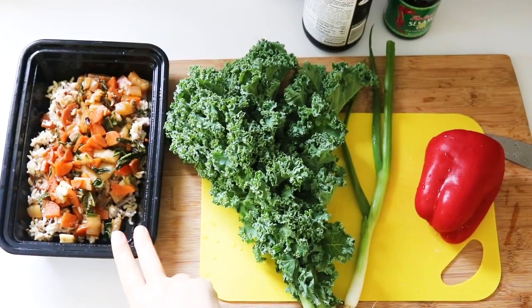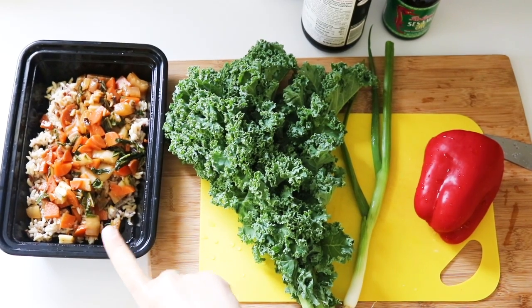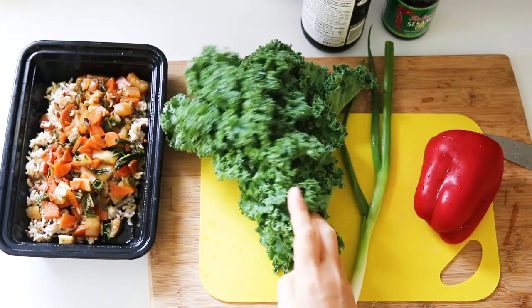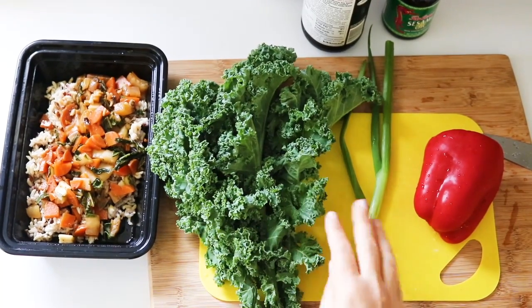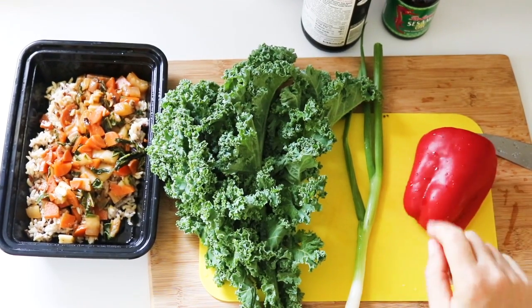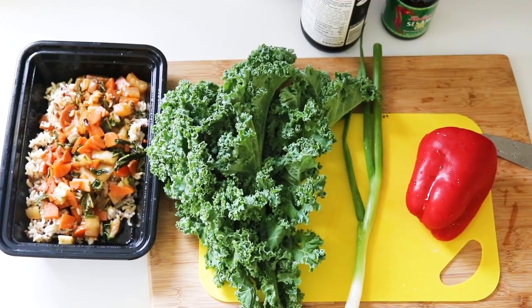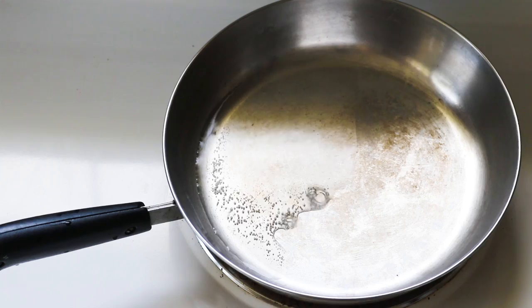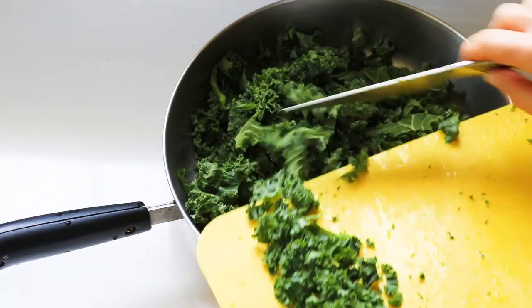I've got some leftover stir fry with rice. This one had carrot and bok choy in it. I'm gonna add a whole bunch of kale because it is Thursday and I get a new CSA bag on Saturday. Green onion and red pepper, and I've got some tamari and some toasted sesame oil to go with. Just a little bit of water in there to steam this just a little bit.